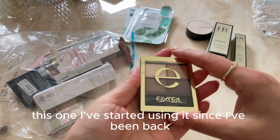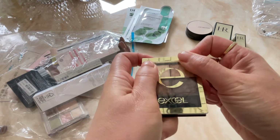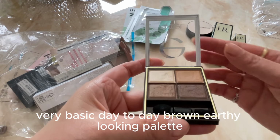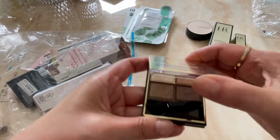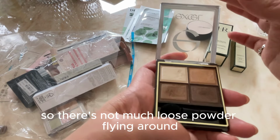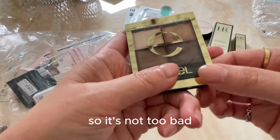This one I've started using since I've been back. This is Excel. It's a chemist brand. It's not very expensive and it's a very basic day-to-day brown earthy looking palette with just 4 colors in it. From the light one, this is the second one, that's the medium one, and this is the darkest one. So you can see that there's 4 colors. Quite creamy and the powder stays on quite well and it doesn't smudge, and you can see the powder is pressed down quite firmly, so there's not much loose powder flying around, so it's not too bad.